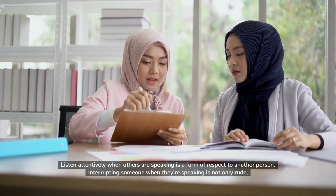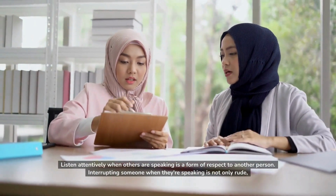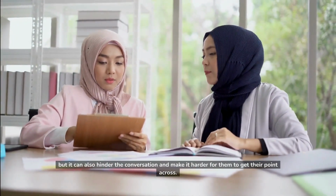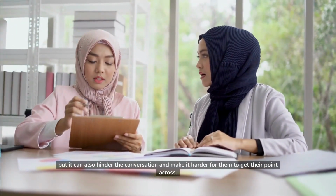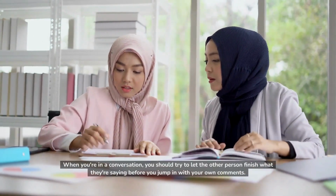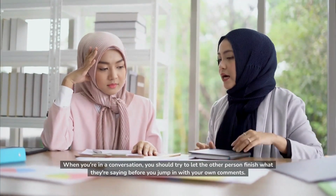Number 3. Avoid interrupting. Listening attentively when others are speaking is a form of respect to another person. Interrupting someone when they're speaking is not only rude, but it can also hinder the conversation and make it harder for them to get their point across. When you're in a conversation, you should try to let the other person finish what they're saying before you jump in with your own comments.